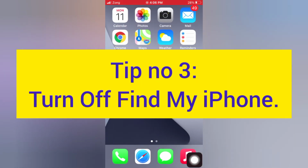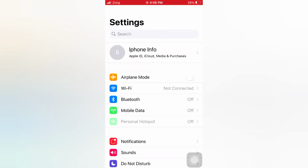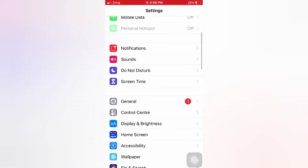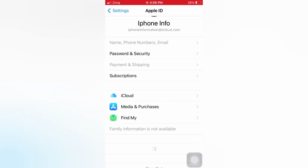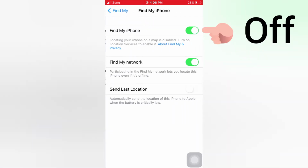Tip number 3. Turn off Find My iPhone. Open the Settings app on your iPhone. Tap the Apple icon. Tap Find My. Tap Find My iPhone. Find My iPhone is turned off.